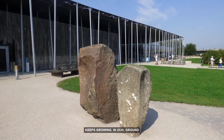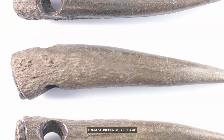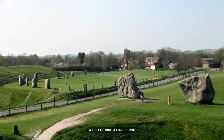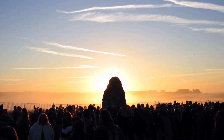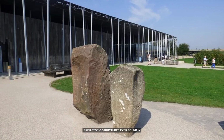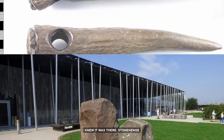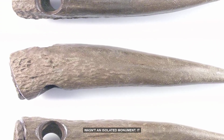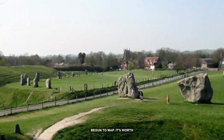In 2020, ground radar revealed, a few kilometers from Stonehenge, a ring of more than 20 giant buried pits, each over 10 meters wide, forming a circle 2 kilometers across around Durrington Walls. It's one of the largest prehistoric structures ever found in Europe, and no one knew it was there. Stonehenge wasn't an isolated monument. It was the center of a giant sacred landscape we've barely begun to map.